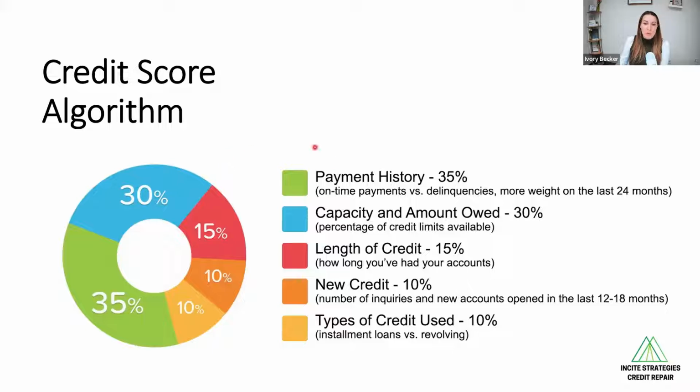But similarly, what most people don't consider or don't think about is the absence of payment history. So not having a lot of active accounts or open history on the credit report can also be detrimental. The absence of information can negatively influence a score, and we'll see some examples of that in a little bit.